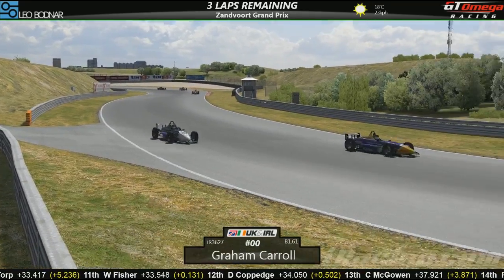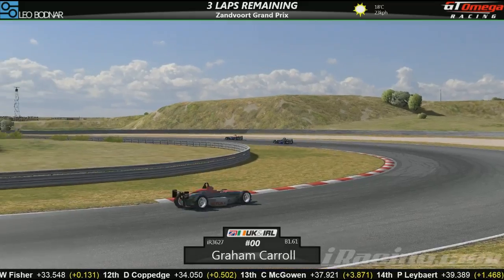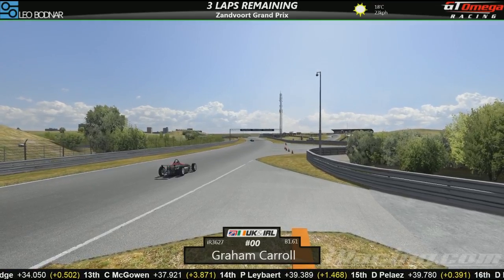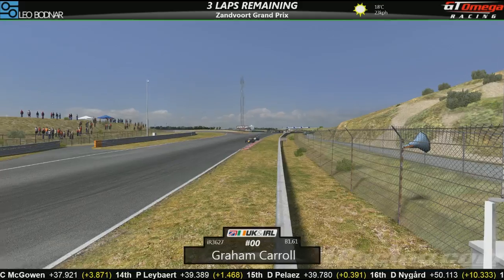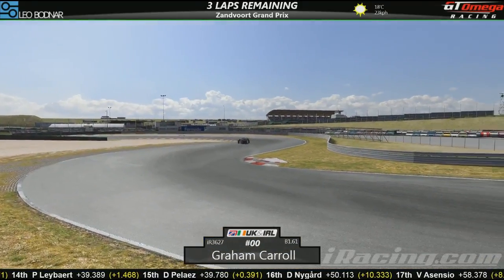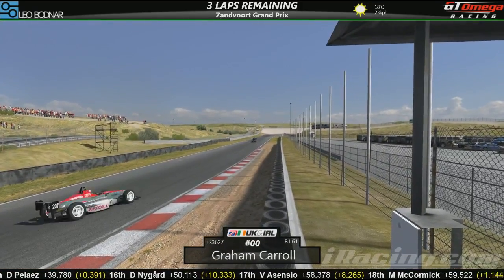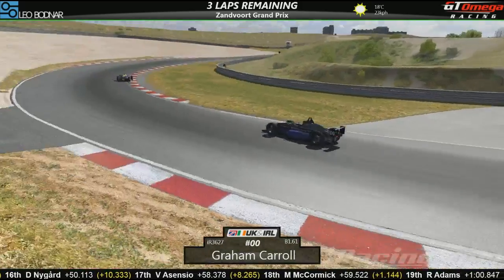They take very different lines through turns 7 and 8, so Carroll is looking to straighten up the exit of those corners as much as possible, whereas Shorthurst may be looking for the apex speed a little bit more, and looks like Shorthurst perhaps was the person to gain maybe a tenth or so, if that. Yeah, down, braking hard, and Carroll gets it all out of shape. He's going to lose a boatload of time here, and with only 3 laps to go, he's going to be really hard pushed to get right back onto the tail of Shorthurst to make a move.